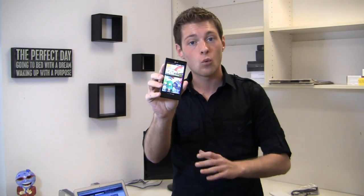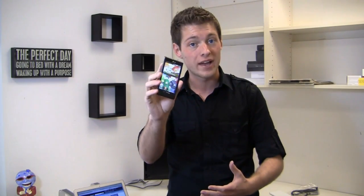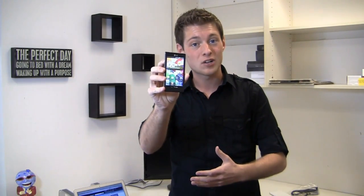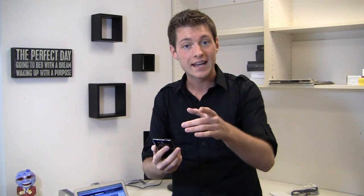Now, this thing is packing a 1.2 gigahertz dual-core Snapdragon processor, a 4-inch display, a 5-megapixel camera with 1080p HD video recording, and it's available in a sub-$100 price package, which is pretty cool given the fact that it has 4G LTE connectivity. Now, is this a device for you? Maybe you should go with the Pantech Breakout, or maybe you should spend those extra $100 and get the HTC Resound or the Samsung Galaxy Nexus.